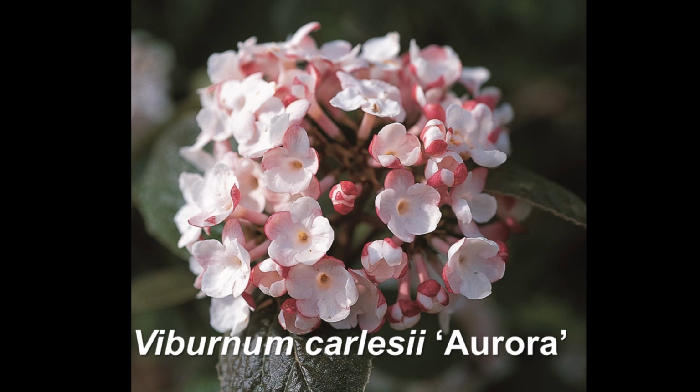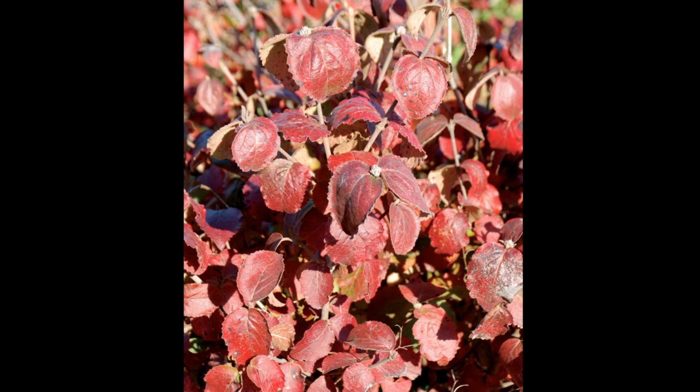Close-up of another great Korean spice viburnum. This is the variety Aurora. Same deal with what I mentioned previously with Spice Bouquet. This is another nice selection. There are also compact forms of Korean spice viburnum that get 3 to 4 feet or so. And here's the fall color of Korean spice viburnum, again, typically peaking later in the season.